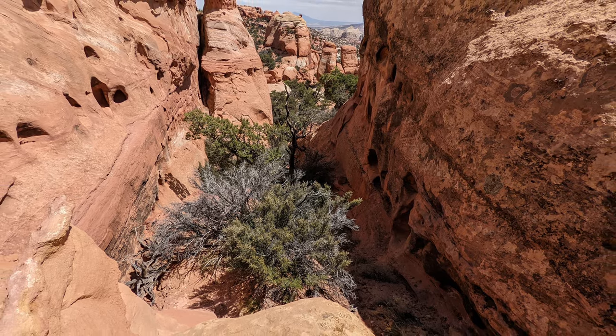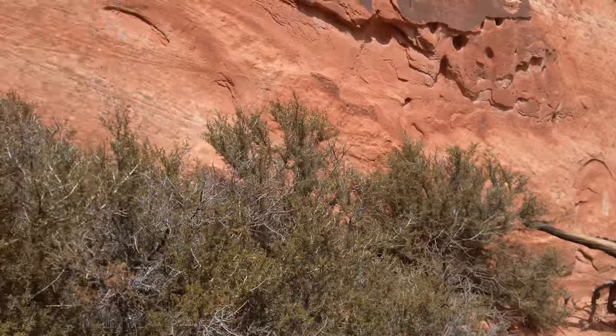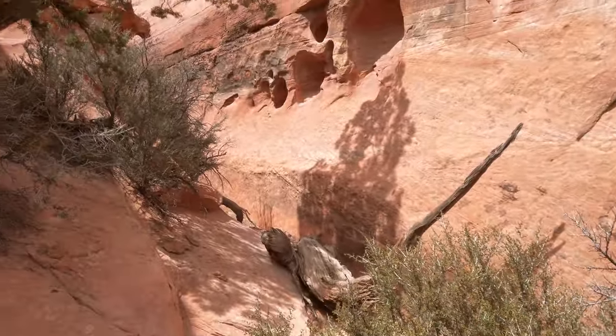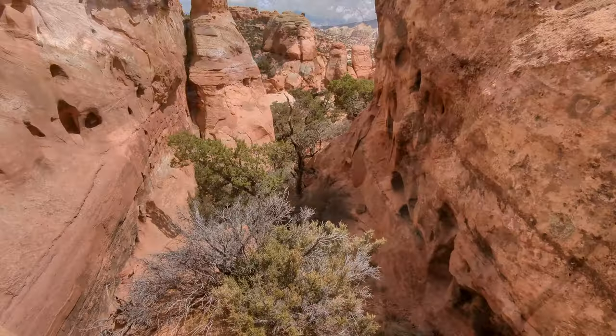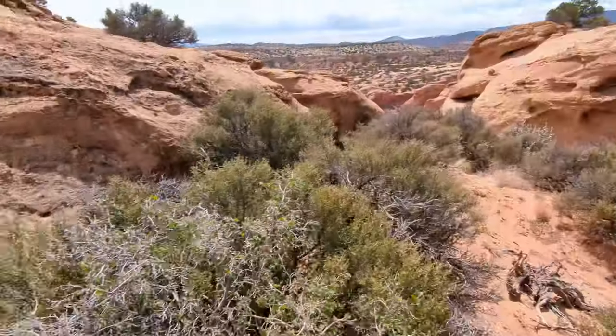Climbing up through these fins, trying to get to the next level of rock. So far, it's been a tedious task. Yay, finally up through the pine tree gully. And we're almost to the top.